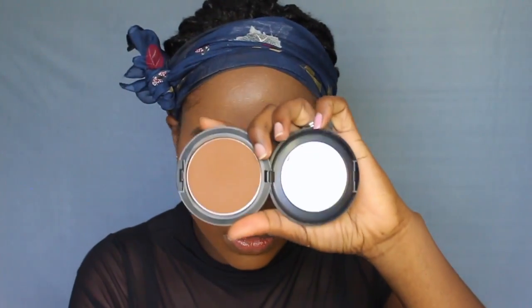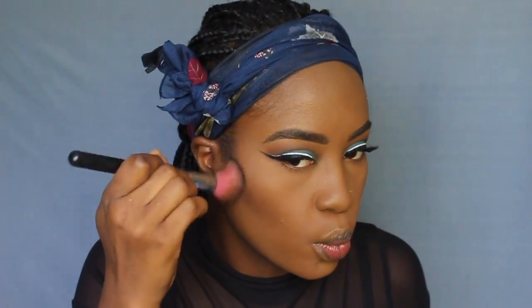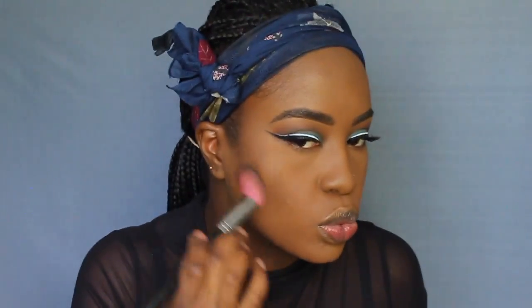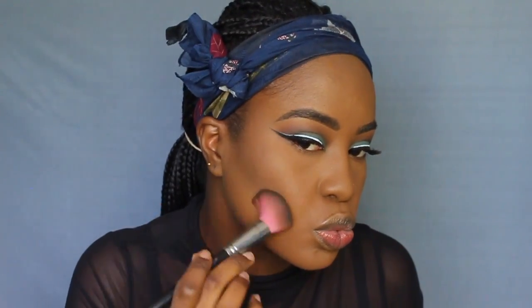And now I'm going to contour, and today we're going in for a kind of super sculpted contour, and that's why I cleaned up under this area before. And I'm going to use my MAC Studio Fix powder in the shade NW58. It's such a perfect contouring color on my skin tone. And I'm just going to keep building this up until I cut my face down. You know, like we lost about 5 pounds in 2 days.